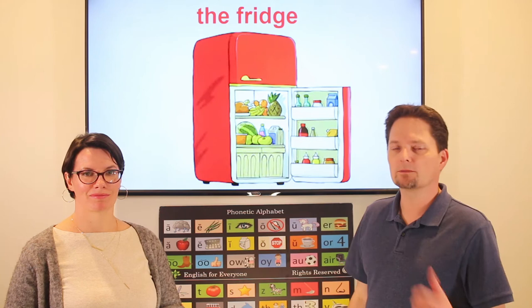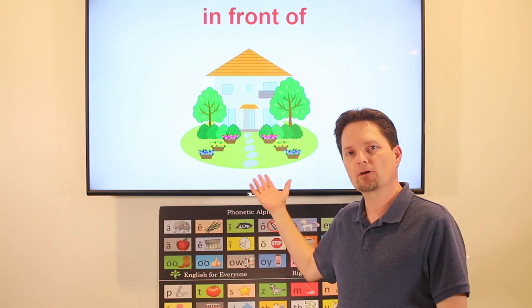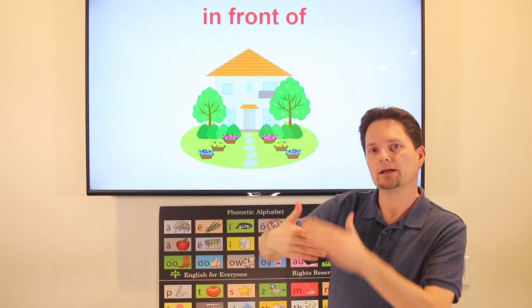Is there any fruit in the fridge? Respond. Very good. In front of. The trees are in front of the house. In front. There are flowers in front of the house. In front of.